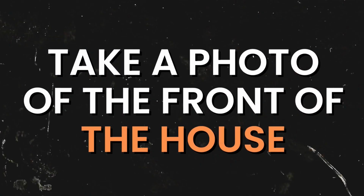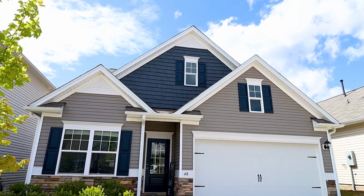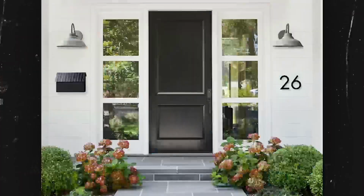So first thing you do, number one, is make sure that you take a photo of the front of the house. So that's step number one. Photograph the front of the house and make sure that photo has the house number on it. Whether the house number is on the mailbox, take a photo with the house number in the bottom right and the house in the background. Or if the house number is right on the house, make sure you have the whole house so you can see it. And then I would go on to take the next photo, a close-up of the actual house number.